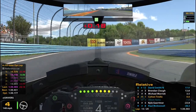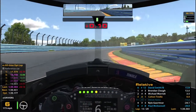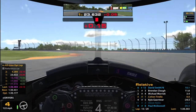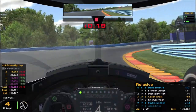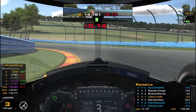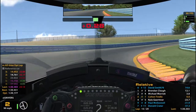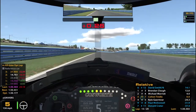Ooh. That was my fastest lap, that last lap. So I'm definitely just gonna take this as far as I can go on the fuel run. Two laps of fuel.